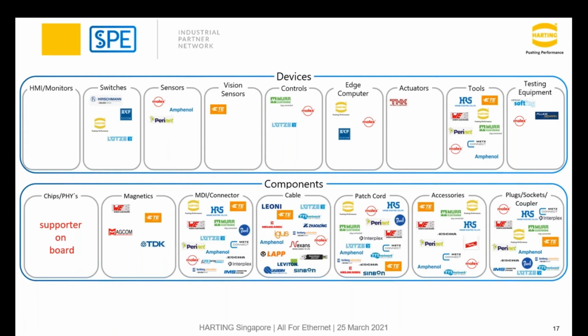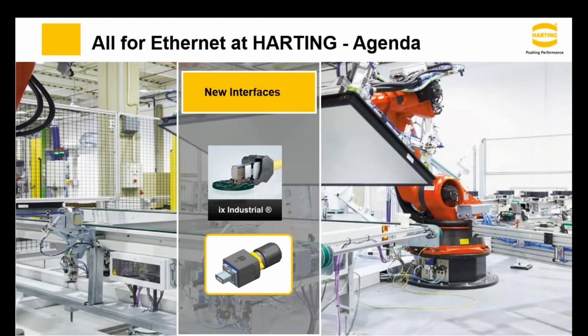You can see that at the component level we have a lot of partners, and we see a growing number of device solution providers joining this association day by day to learn and contribute to the overall success. So having touched so much on SPE, I hope so far you have a nice idea on this topic. And next, with respect to the agenda, we'll be moving into the new interface, IX Industrial.